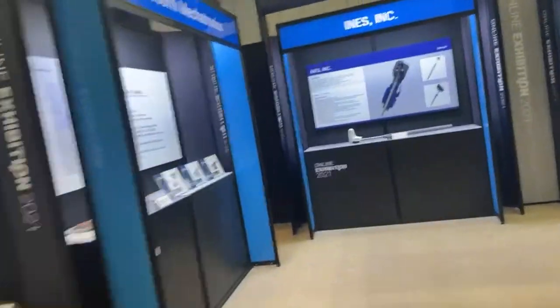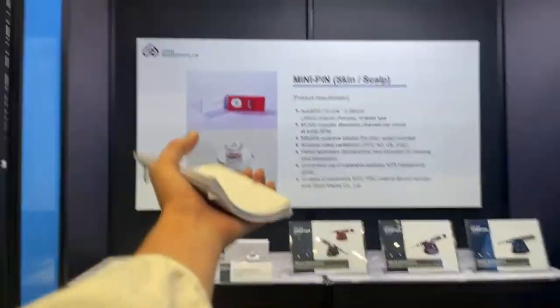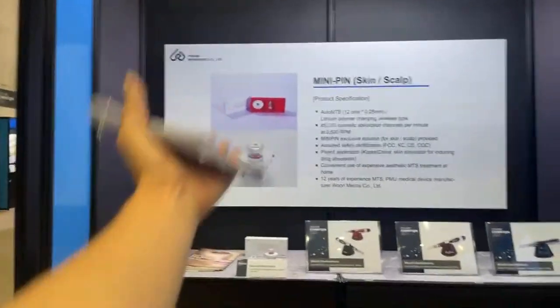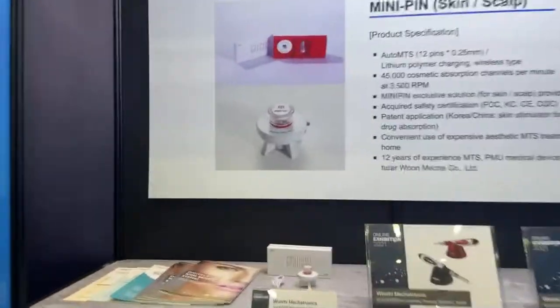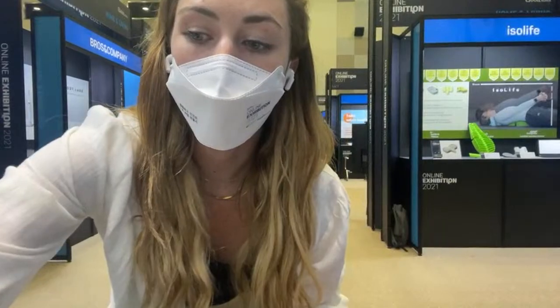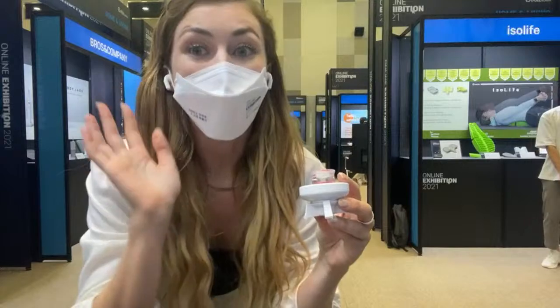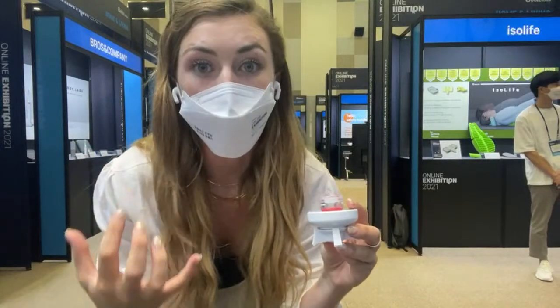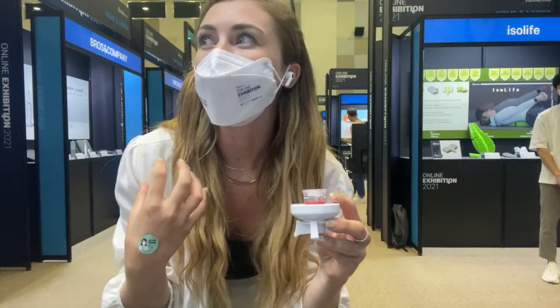Okay, moving on. This is Wari Mechatronics. What a really cool name. Oh my gosh, the mini pin. I've used this before. I have this in my house. I've done a video with the mini pin. Okay, this is something I just get so hyped to talk about because it's skincare and I love sharing stuff. So basically, this is the mini pin device. You can go to a clinic in Korea and pay a lot of money to have the mini pin done on your face, or you can just get a handheld one. And basically, what's the proper name that this does?